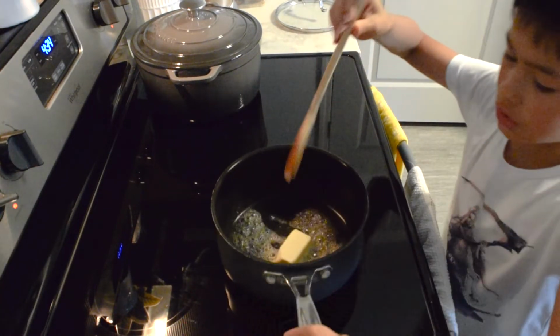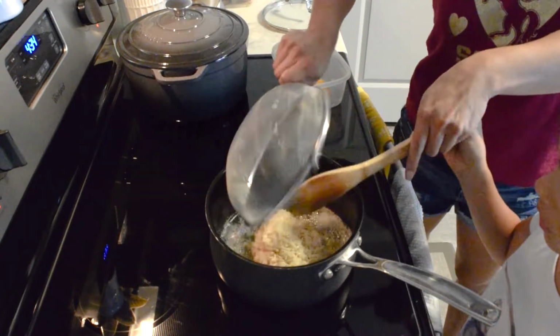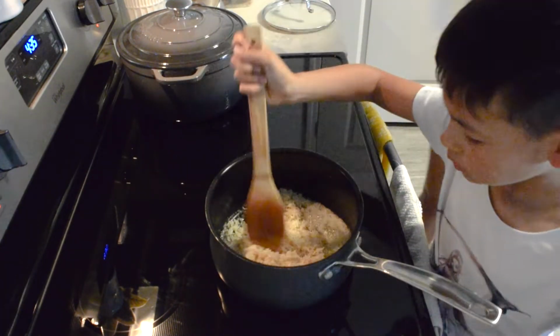I've got a little helper who loves helping me cook. We're making the butter basmati rice. This rice is so delicious and flavorful.